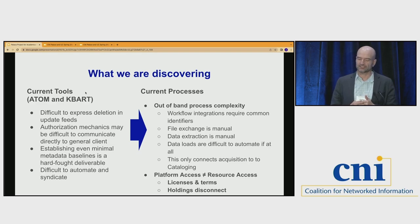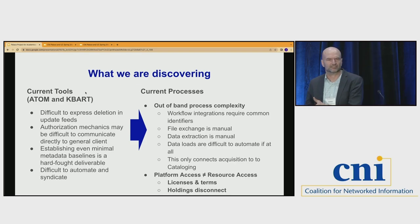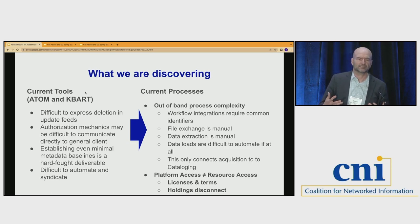Authorization mechanisms may be difficult to communicate in Atom or KBART because they're just not part of it. Neither are deletions part of those specs. And even what is that minimum baseline of metadata that is required from a publisher to actually be relevant, not only for access and discovery in a mobile app or a context, but for the library itself.